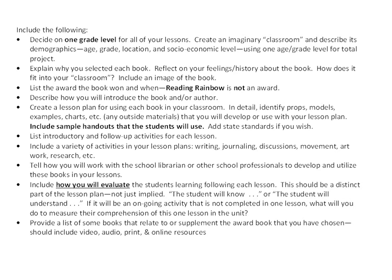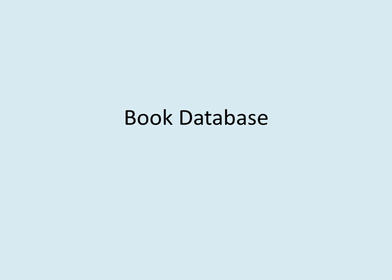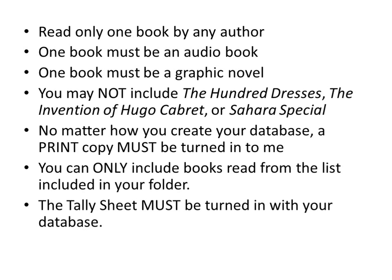Describe how you will introduce the book and or author. Create a lesson plan for using each book in your classroom. List introductory and follow-up activities for each lesson. Include how you will evaluate the student's learning following each lesson. Last but not least is a sample lesson plan. You can use this or create one of your own.